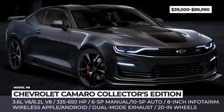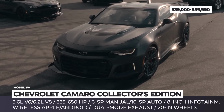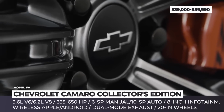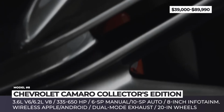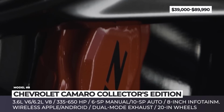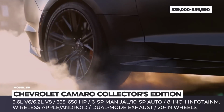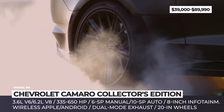Chevrolet Camaro and Camaro Collector Edition. Since GM intends to reinvent the iconic pony car with an electrified powertrain, 2024 is probably the final year when you can expect to buy a Camaro below $40,000. The most affordable model from the current inventory starts from $39,000 paid in full cash.